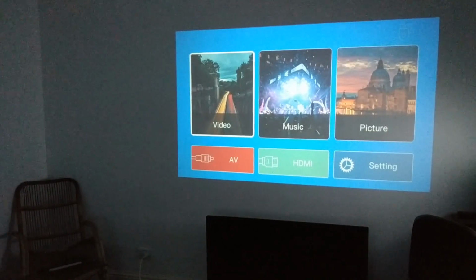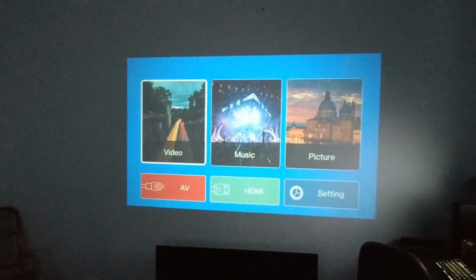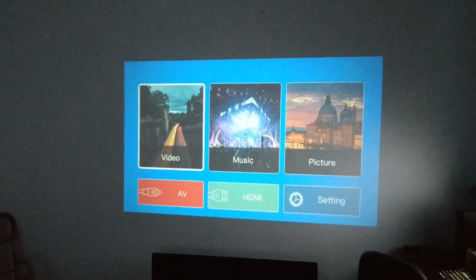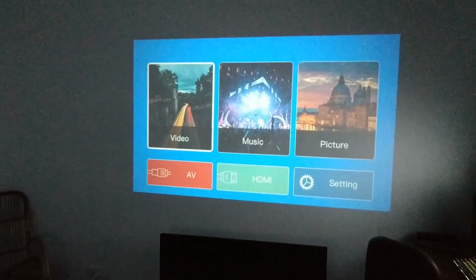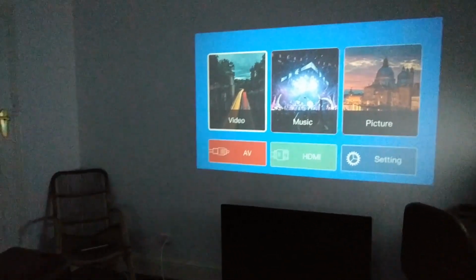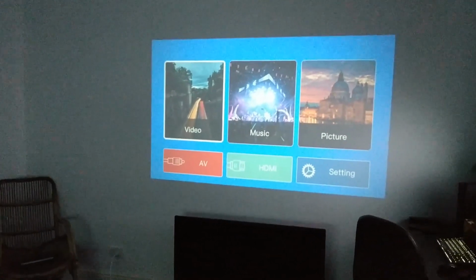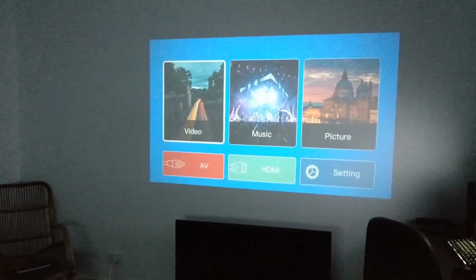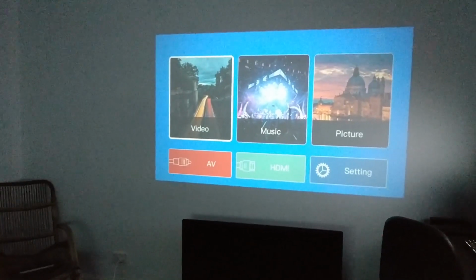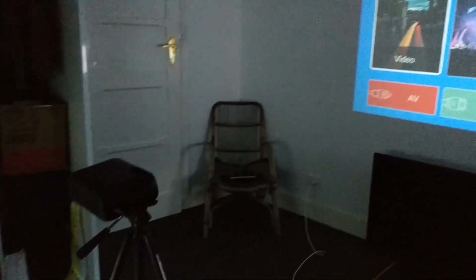Okay, so I've got the projector set up and throwing up on a wall in my house. I apologize for the grainy footage. Obviously, I've shut all the lights off and everything, so it's not looking great, but I wanted to show you the lumens, how bright this thing got. Basically, I just wanted to show you a couple of things. So you can see I've got it set up just here.